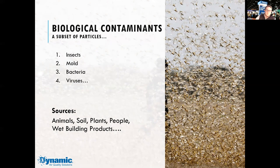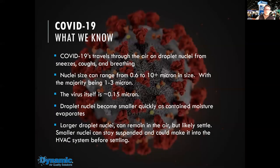And so when we look at viruses specifically in COVID-19, we can start making some sense out of what the ASHRAE recommendations have been, because we are looking at COVID-19 and its potential airborne transmission on things like droplet nuclei in the context of particulate size. And so we know that it's anywhere from 0.5 micron to 10 plus microns in size, while also understanding that the virus itself is approximately 0.15 microns.